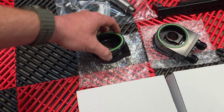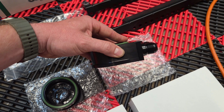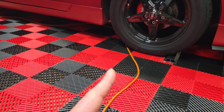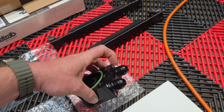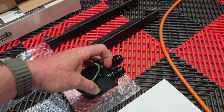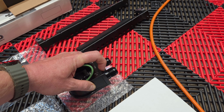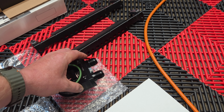So getting into these, this is the spacer, and this is the sandwich adapter. Right now I am running a CVR, I believe it is, a sandwich adapter, and it just has two half-inch NPT fittings, which I run sensors out of. I don't have an oil cooler on it right now, but I am running my oil temp sensor and warning light off of those two ports.